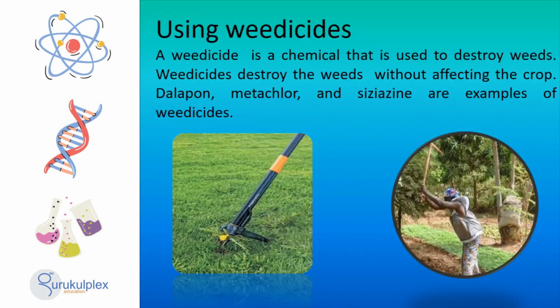The use of weedicides can have a great impact on crop production and management. These are chemical substances used to eliminate weeds without damaging the crop. Different weedicides are available, such as dalapon, metolachlor, and cyanazine. Applying them appropriately can help you manage the production of your crop efficiently and effectively, while still getting the highest yield.